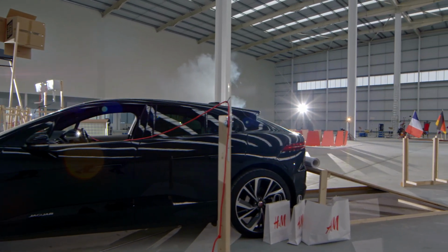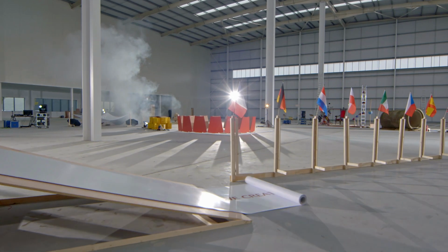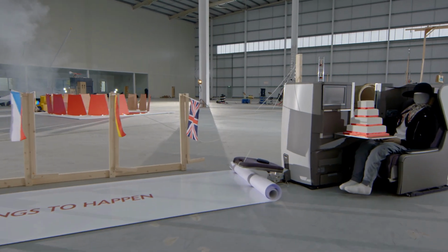And we've got a thing that's sweeping. There's a lot of kinetic energy in there. Yeah. Down goes the tagline, hitting the 7 flags from the 7 countries that SEGRO operate in. Which brings us on to one of my favourite bits. So we've got an airline seat in here.